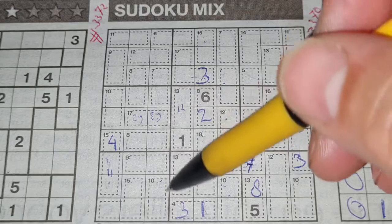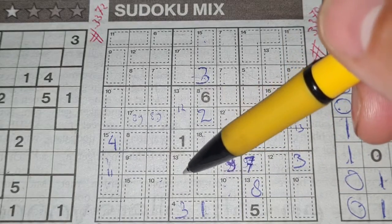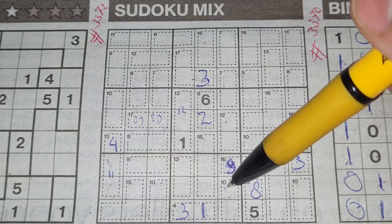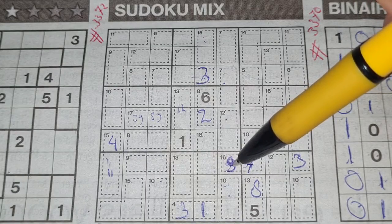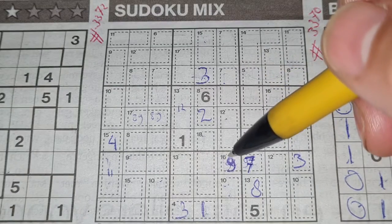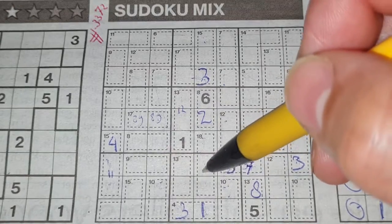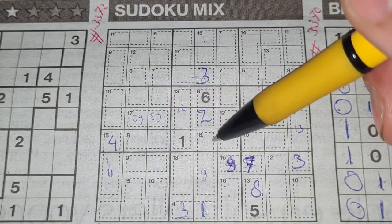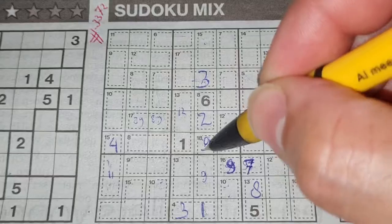Well, in this big square, we have one sharing box. So 13 plus 4 is 17 plus 10, 27. 27 plus 9 is 36. 45 minus 36 is a 9. These two boxes together is a 9. In this triple box of 18 minus 9, this box should be a 9.